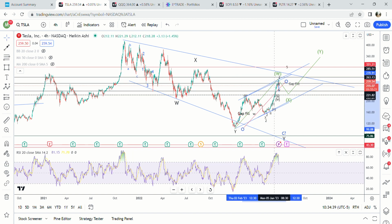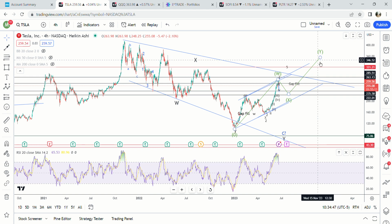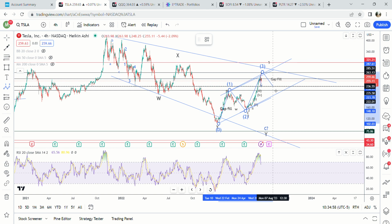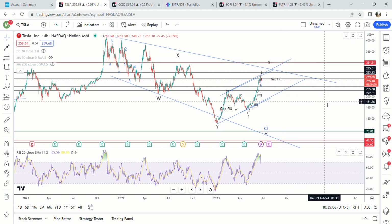Let's say we go to 230. This would say 398. And so I still think it's a 5-wave move, and I think there's a chance that Tesla's already bottomed out. So it would look like that, and then we would correct down here for a second wave, and that would be a bear trap. So that's what I see on QQQ and Tesla right now. I'll probably do an update on SoFi later, maybe later this week.